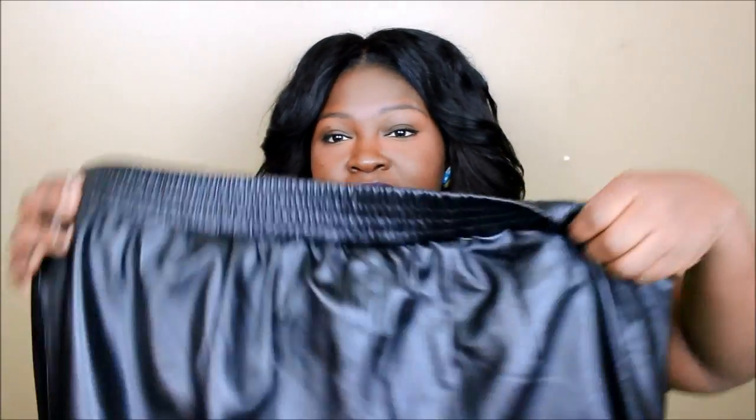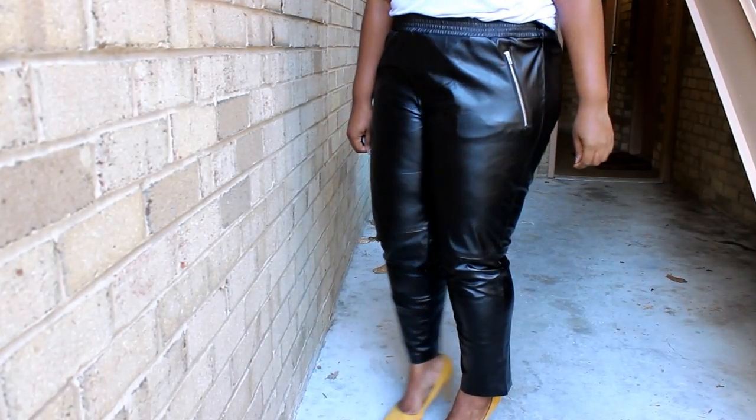You can zip this down, as you can see, and zip it right back up. And the pockets are pretty roomy. It doesn't have any pockets on the back. And this also is a leather that has some stretch to it. Also, it's pretty stretchy, which is why I said that you could probably get away with sizing down if you're in between sizes.